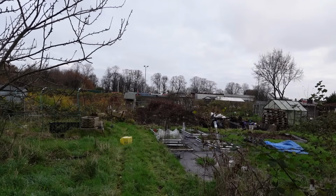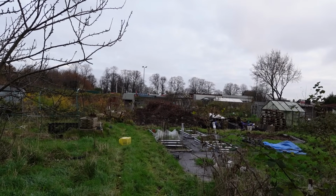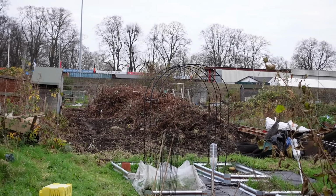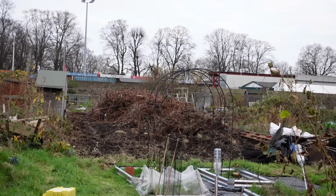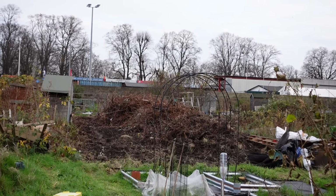Ooh, I can see another allotment site being cleared down there. This is the time of year where people come and clear them. I expect they'll be burning all of that stuff soon, but the question is how long will they stay, because this happens quite often. I hope they stay. That looks like a very nice site with a lot of sunshine.